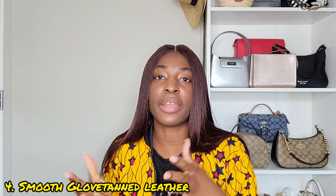So we've seen regular pebble leather, and then we've seen pebble leather that is glove tanned. Now we're going to talk about smooth leather that goes through the glove tanning process as well. Smooth glove tan leathers are processed by glove tanning, as the name says, and then finished with a smooth, uniform coverage, leaving the bag feeling soft and silky to the touch. The advantage of this bag is it looks really, really nice. It looks polished and sophisticated and high-end.